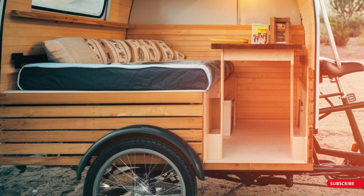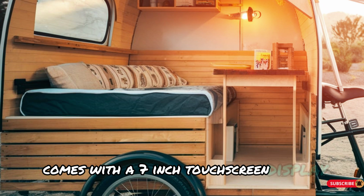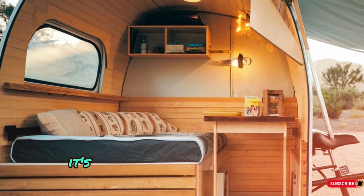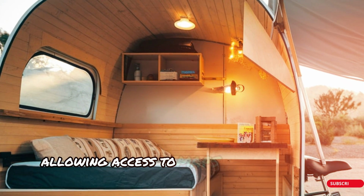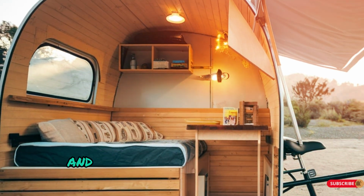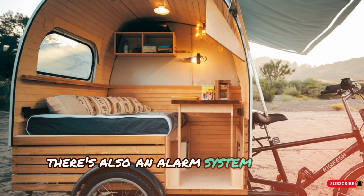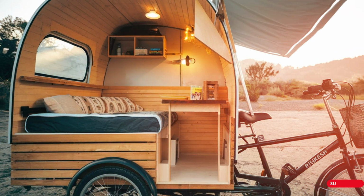The Liberty electric camper tricycle comes with a 7-inch touchscreen display, providing real-time data on speed, battery level, navigation, and solar charging stats. It's also Bluetooth-enabled for smartphone integration, allowing access to maps, music, and trip tracking. A rear-view camera and parking sensors ensure safe maneuvering, especially in tight spots. There's also an alarm system and GPS tracking, giving peace of mind when parking in remote locations.